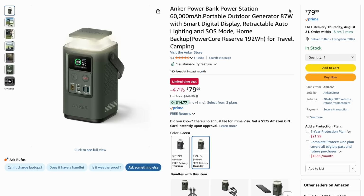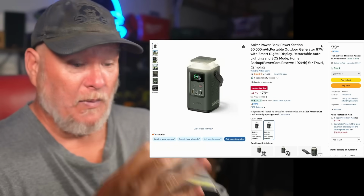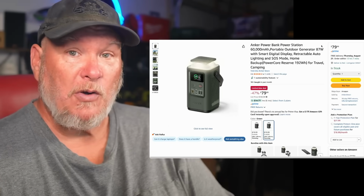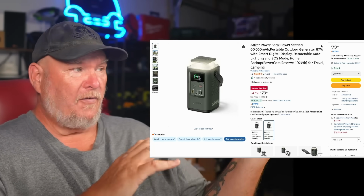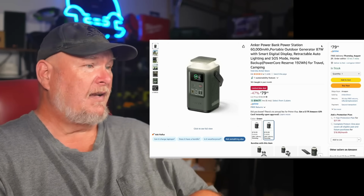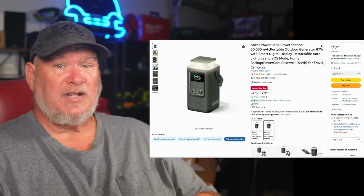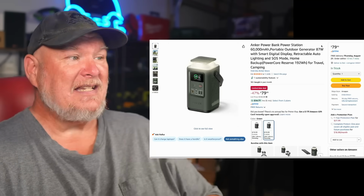All right, and then this is the one the wife's been taking everywhere. Before, she would carry this thing around. Now I got this back because I got her one of these. Everywhere she goes, she sits it down, plugs her phone in, and other people plug their phone in too. When it gets towards evening, she pops the top up. It's got a little lantern on it. $80. That's half price. Well, 47% off. That's an insane price on that.